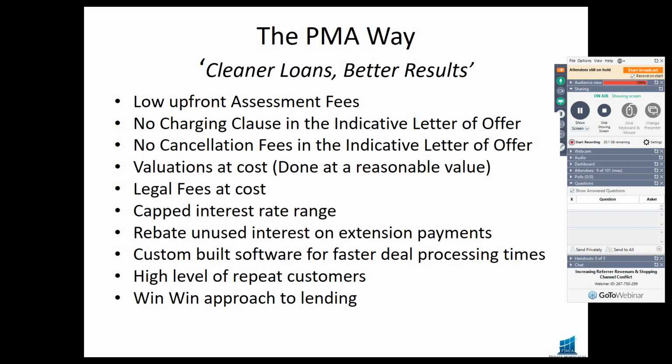We have a very high level of repeat customers, and that's something that's very unique in the private lending space, in that the customers have a good experience with us, and they keep coming back. That's what we like to see, a borrower that wants to come back and borrow from us again because they've had a good experience, and everything's been transparent, and it's been a good result for both of us. So for us, it's all about a win-win approach to lending.